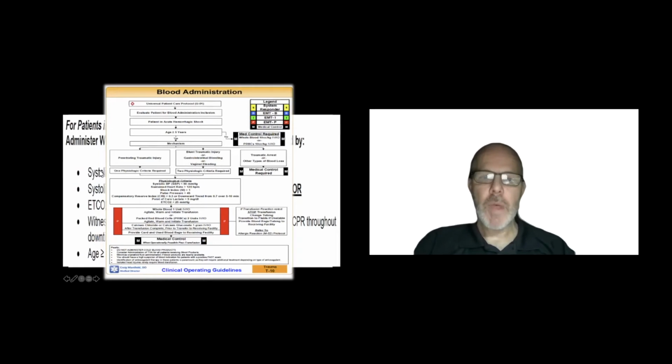So if you look at this middle example here, I'm hoping you can see my mouse cursor on the screen. These are our physiologic criteria, and as you can see, they're essentially the same as what you saw in the previous slides. We also use what's called compensatory reserve index, or CRI. Now that requires a little monitoring device. It basically goes on your finger, just like a pulse ox probe, and it's essentially your body's fuel tank, like your gas gauge.